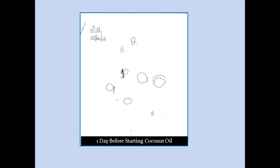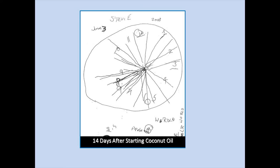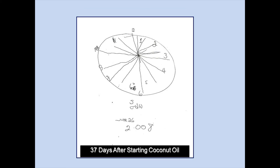Just to remind you, this is a clock that he drew the day before he started the coconut oil. This is 2 weeks later, and it's pretty messy, but it's a full circle. It has all the numbers there. I think the spokes were hands of the clock, a lot of them. And this is a clock he drew 37 days after starting coconut oil, and it's considerably cleaned up. It's still a little bit odd, and I think what he was trying to do with those lines was match up the numbers straight across.